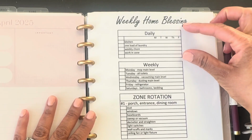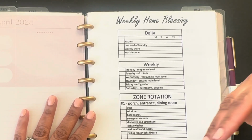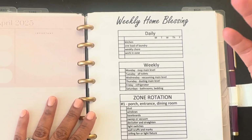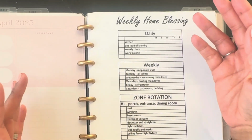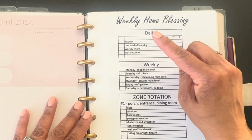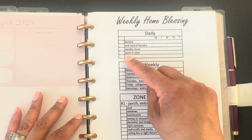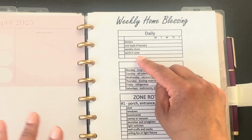So anyway, I have a section here for my daily chores. So for example, for me, and your household is going to be different. You're going to have different chores and different to-dos that work for you. But for me, what I like to do daily is at least make sure that the kitchen is cleaned every day. Try to get in 1 load of laundry every day, whatever my weekly chore is for the day. And then I do try to do a little bit of work in whatever zone I'm in.